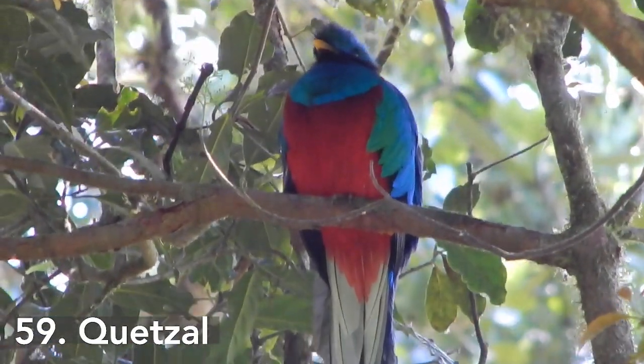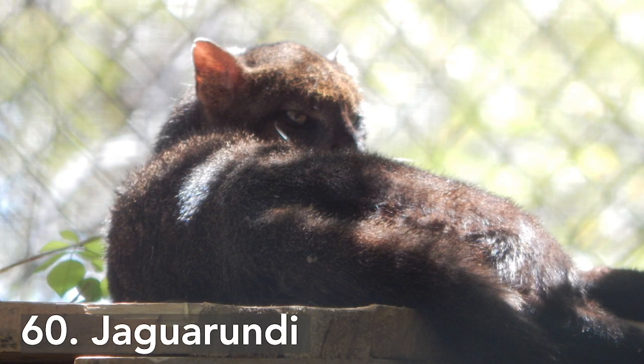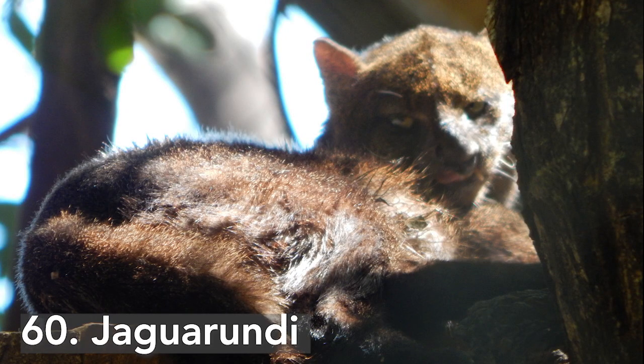It is the national bird of Guatemala. Now, we didn't see the jaguarundi in the wild, but I had to include it on the list because I genuinely thought, until I saw it in person, that it was a mythical creature along the lines of a chupacabra.